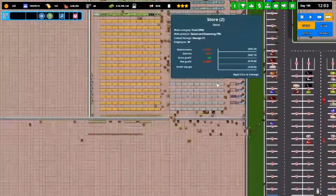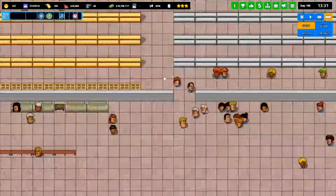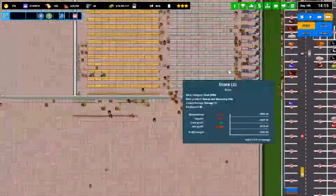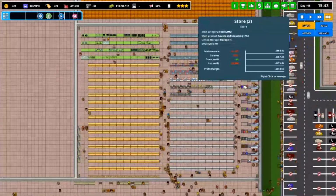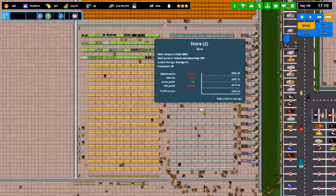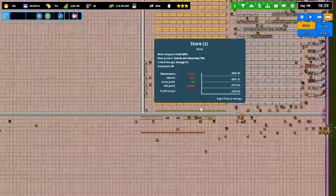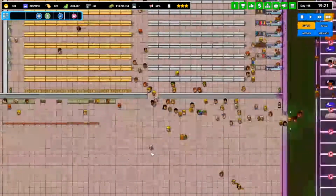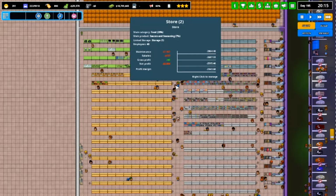That's not bad. It doesn't even look like it's got a front door because it just keeps opening and closing. But that should be good enough once it gets all its stuff filled up. But you can see what we're going for. I might need to put more staff in though.